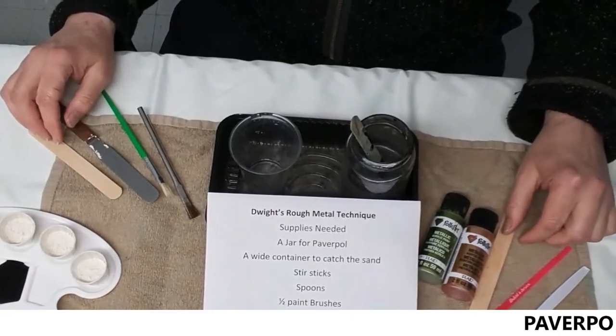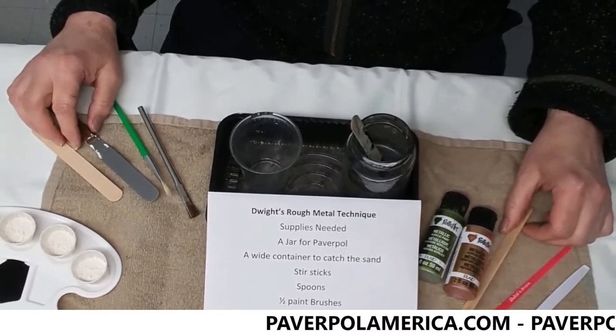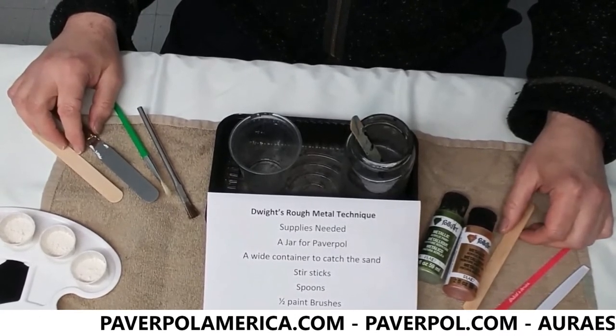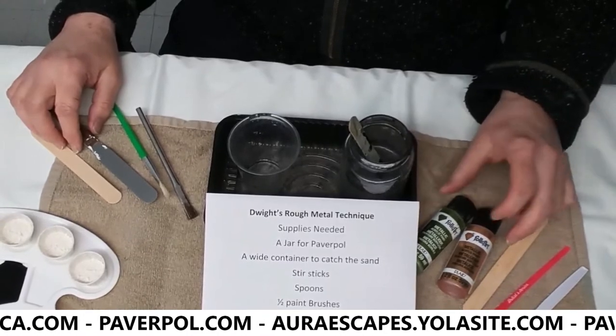1 to 2 teaspoons of Paverplast, a cup of Paverpol, 1 to 2 teaspoons of Artstone, and 1 to 3 teaspoons of Parvasand. You'll need acrylic paints. I will be using black, metallic green, and metallic copper.